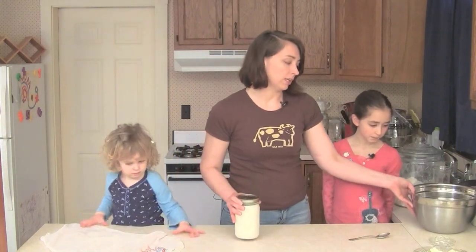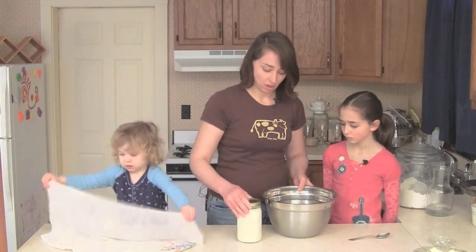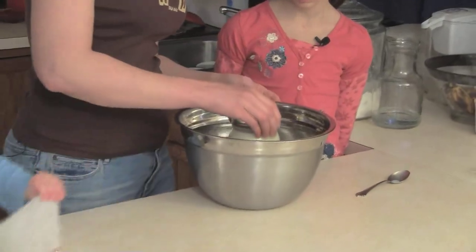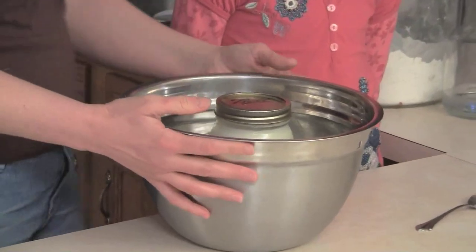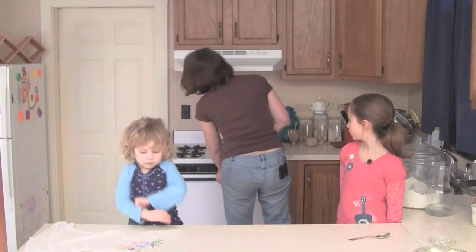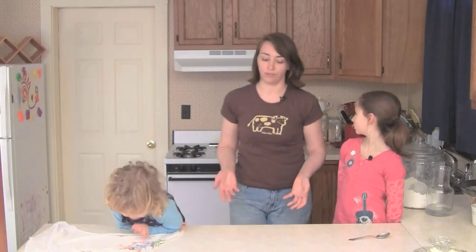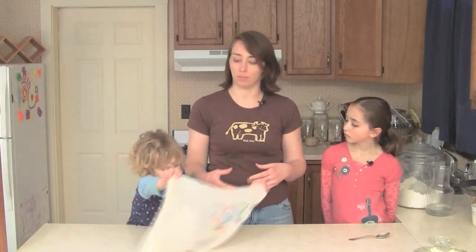And the way that I do that is I fill a bowl with hot tap water. I put the jar into the bowl. The water needs to come up about to the top of the jar. And then I put it into an oven that's been preheated to 200 degrees and immediately turn the oven off. So the warmth of the oven and the hot water is going to keep the yogurt warm over a long period of time so that the cultures can develop.